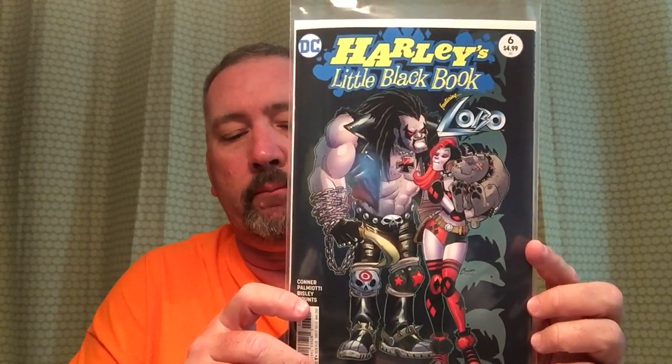Picked this up just because I'm a Kiss fan, Kiss the Demon. Harley's Little Black Book with Lobo. Old Guard #2.